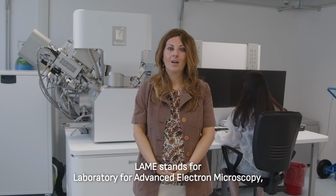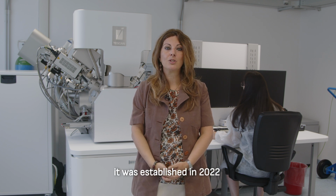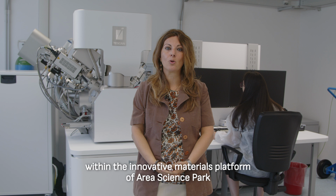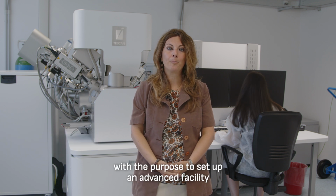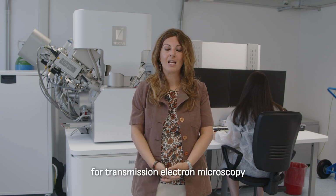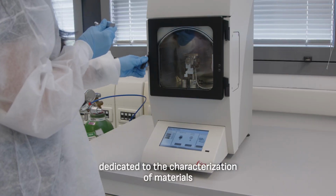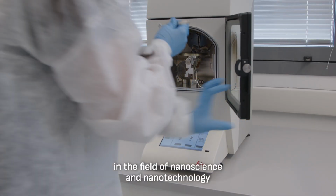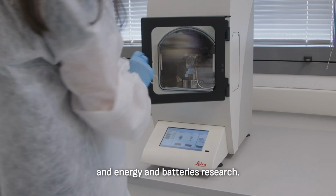LAME stands for Laboratory for Advanced Electron Microscopy. It was established in 2022 within the Innovative Materials platform of Area Science Park, with the purpose to set up an advanced facility for transmission electron microscopy dedicated to the characterization of materials in the field of nanoscience and nanotechnology and energy and batteries research.